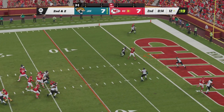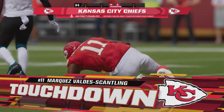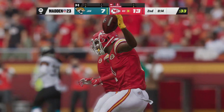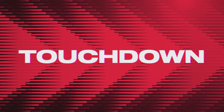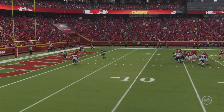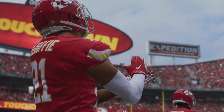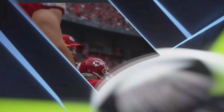Looking to throw again on second down. Mahomes, and in for the Chiefs touchdown. Marquez Valdez-Scantling bringing in that one for Patrick Mahomes. And the Chiefs have taken the lead here in the final stages of this first half. And that drive we just saw that culminated in a touchdown, exactly what many offenses are looking for. Sustained ones that can impose their will on the other team.